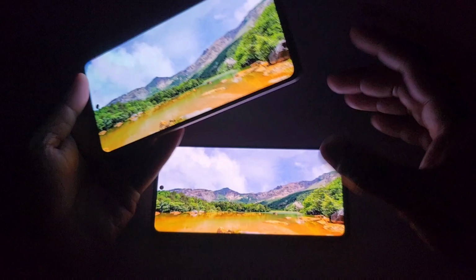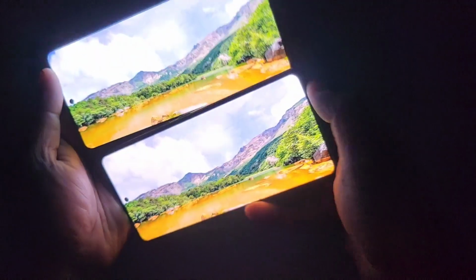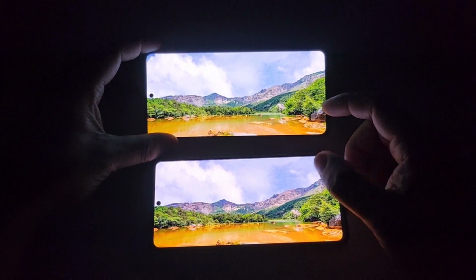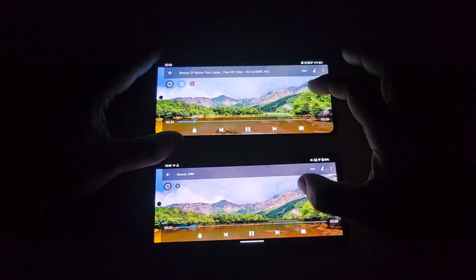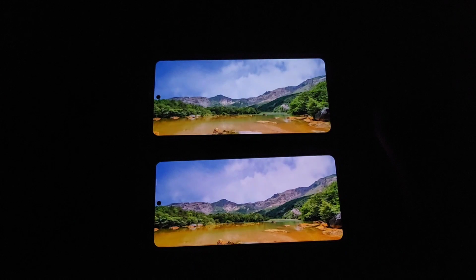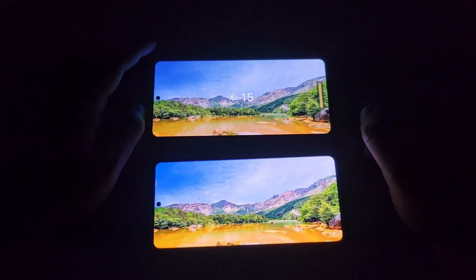The viewing angles I'm trying to show you between these both phones. The bottom one is the iQOO 9 SE, and the top one is the iQOO Neo 7 device. In this way you'll be able to differentiate. Now I'm continuing the video, using full brightness mode. This is with the low brightness, and this is with the high brightness.